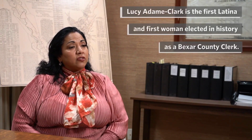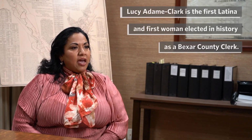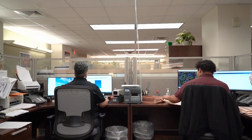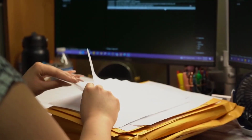Coming into office with government experience serving the county for 22 years, I noticed that the county clerk's office needed to be innovated and improved and to have documents scanned and digitized and have them accessible. Here at the courthouse for Bexar County, everything is distributed. You have civil in one area, you have probate in one, you have criminal in another section.